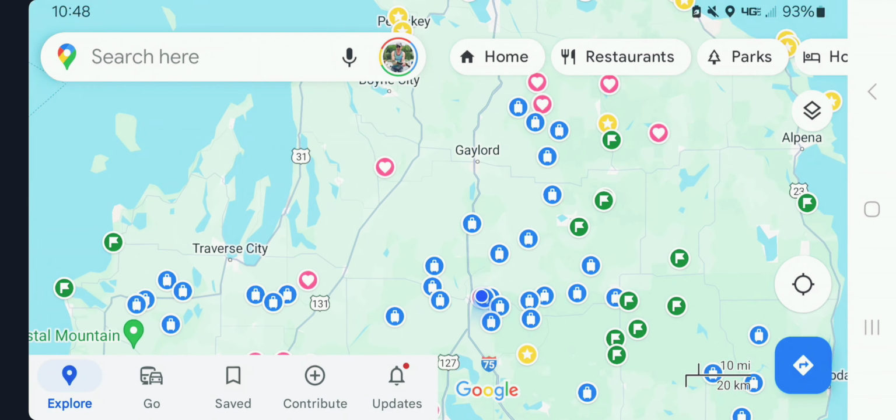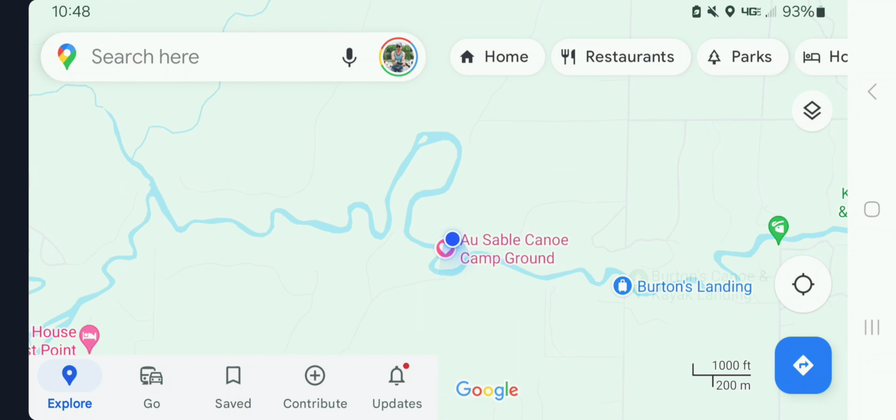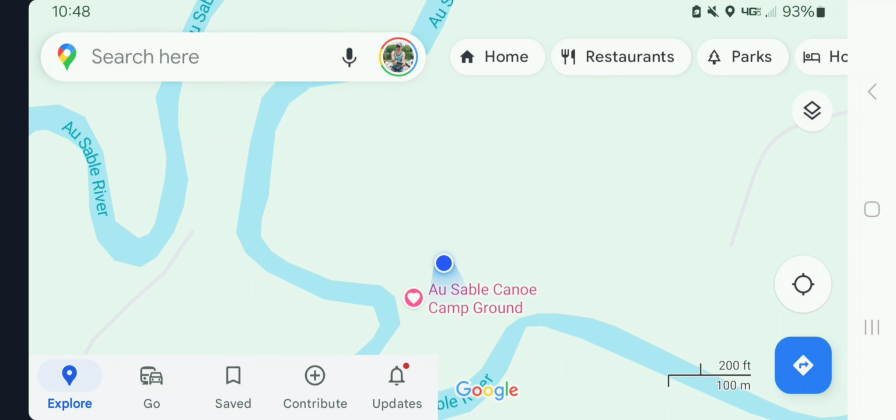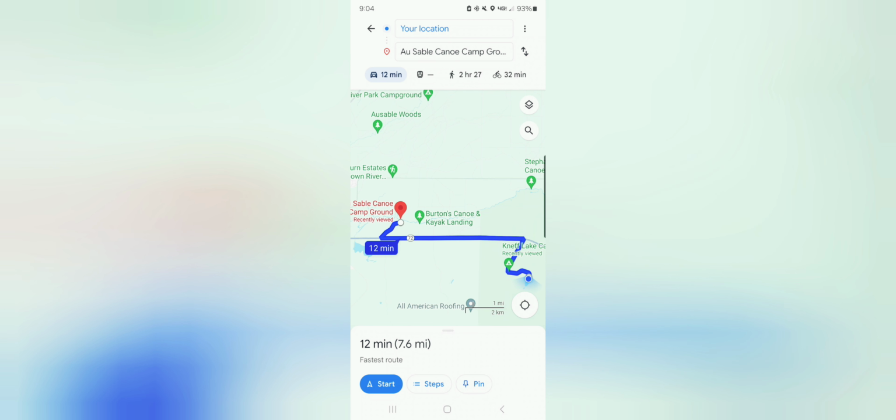The AuSable Canoe Campground is located in Michigan's Lower Peninsula to the east of Grayling along the north bank of the AuSable River. As I was driving to the AuSable Canoe Campground, my GPS really threw things off, and you might run into the same thing.